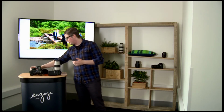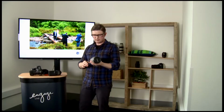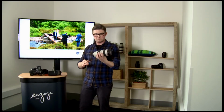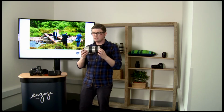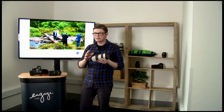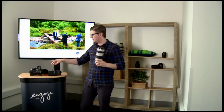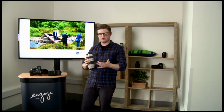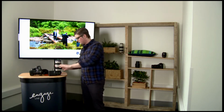So that's the 85. And the big gun, 70 to 200, 2.8. This lens can get you out of some sticky situations, but I mainly use it for service, getting candid shots of guests, that sort of thing. Don't really use it an awful lot during the day, but like I said, service, brilliant for that. The other two lenses serve me for the morning, all the way through creative shoots and all that.